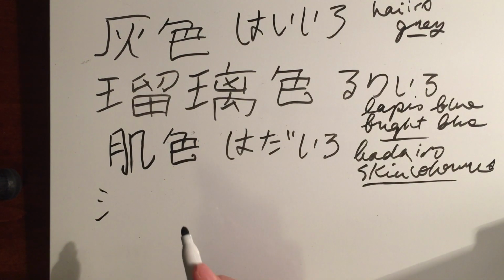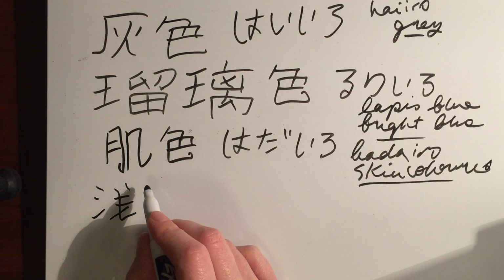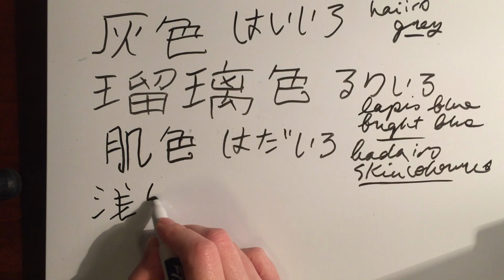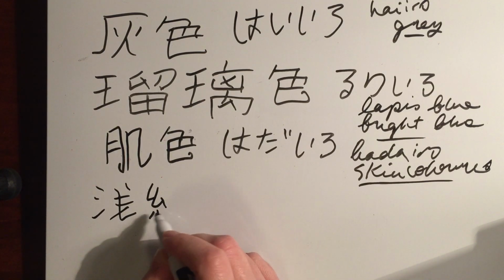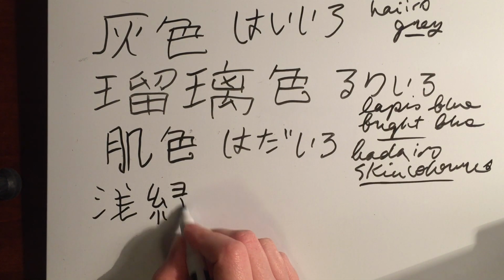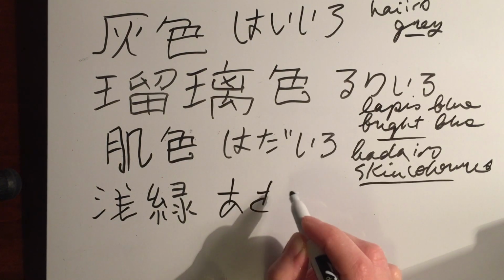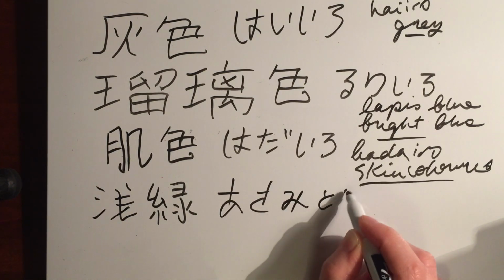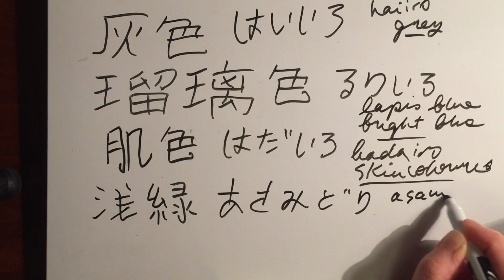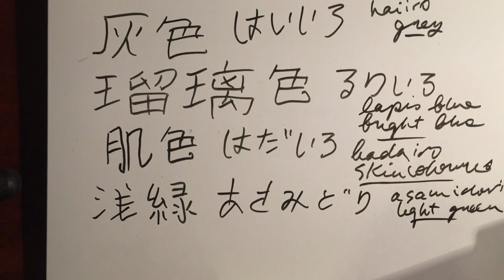And then I don't know the order for that. I'm just making it up. And we get to review this one. Midori, asa. Asa, midori, asa, midori, light green. Cool.